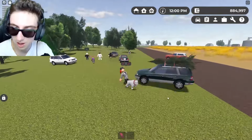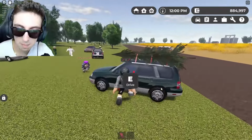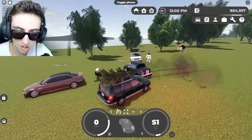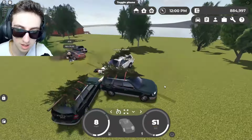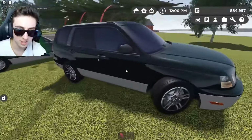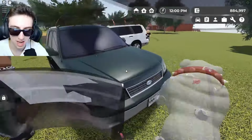This was a very cool limited. You can't buy it anymore. The tree on the roof of the Subi. The fictional Subi, man. Christmas vibes. Christmas coming up soon. Stay tuned. I have a video, just a little fun fact about this car.